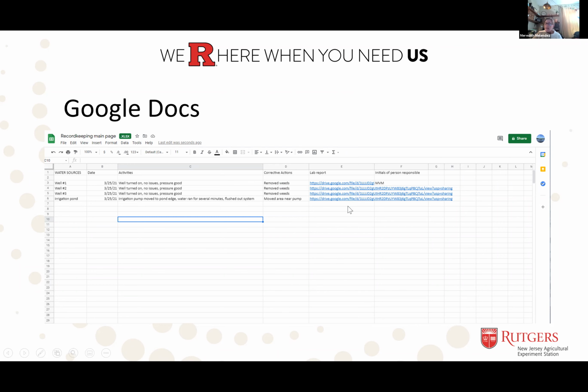And then any document that you upload into Google Drive, Google automatically creates a link to that. So you can embed into a master sheet all these things that you've uploaded into your Drive. In this case, I uploaded the water testing report, and then I just dropped the link for that water testing report into the sheet. And then you could see initials of persons responsible.